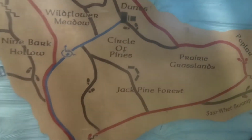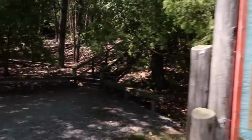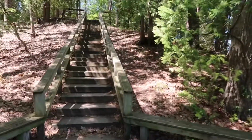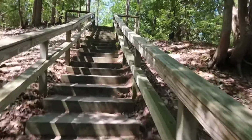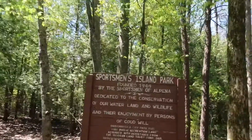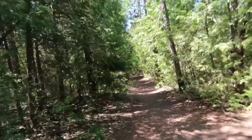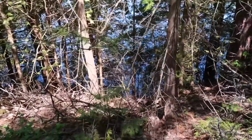So here we are. Right here, we're gonna walk up these steps, which are right over here. And we're gonna go for a little hike. I think the longest trail on Island Park is just maybe a mile. All right, let's go straight and see what we can see. And up here a little ways too. You can see the water down there. Too close to the edge.